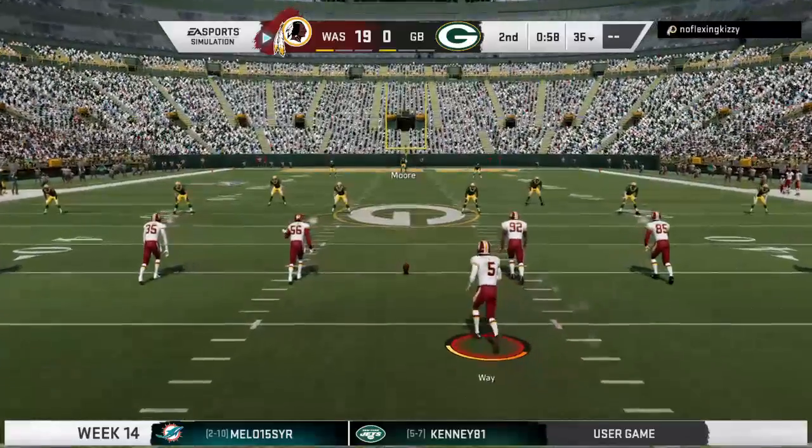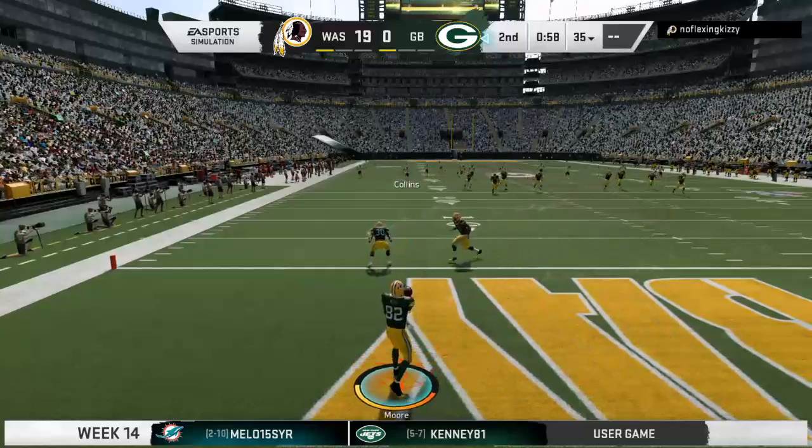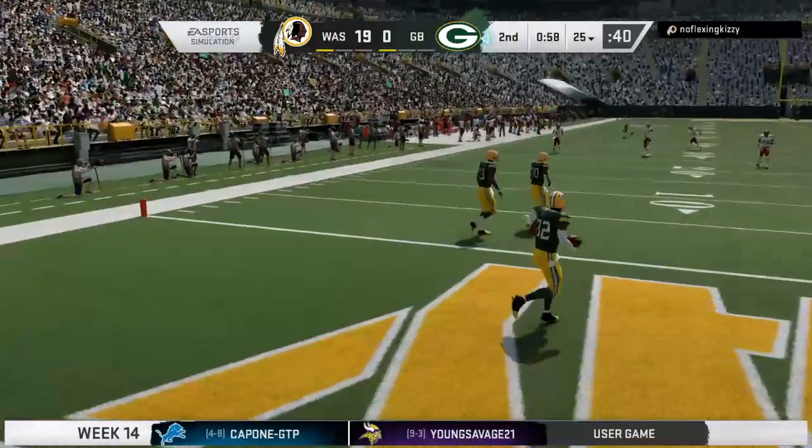Now he's back out there to boom this one away, maybe with some frustration after the PAT miss. And a fair catch signaled for and taken successfully.